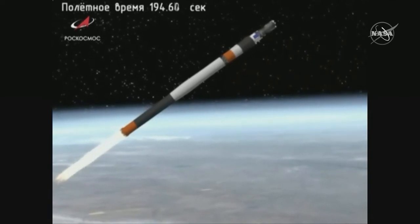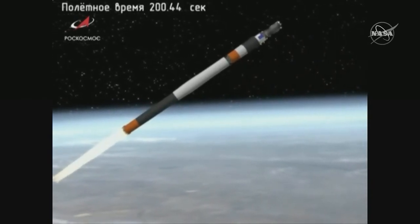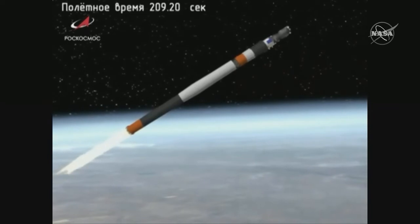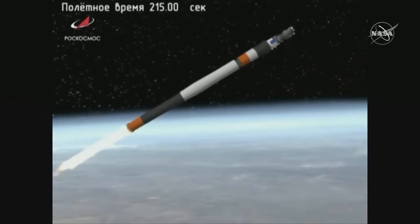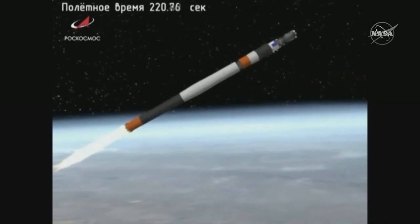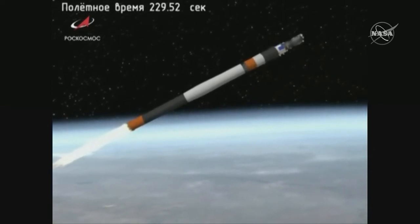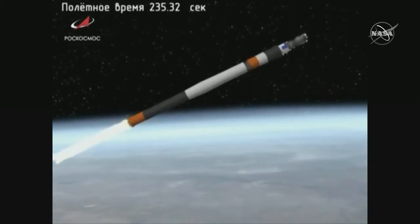Again, about another minute and a half of this stage burning. There's a third stage after that burns until 8 minutes 45 seconds into the flight. Currently 3.5 minutes into flight now. All systems are reported nominal. Systems nominal, vehicle is stabilized. Everything looking good so far.